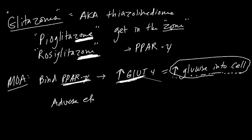Adverse effects. Let's finish that one up. Not too many. When you think glitazones, think heart problems. You know, in all those golf commercials, they always talk about heart problems. Just remember that. In a lot of golf commercials that you see on TV, depending on where you are, I guess, you have a lot of heart problems. All those old men want to get back out to the golf course. They have heart problems that are kind of preventing them from getting in the zone to get par in their golf game.